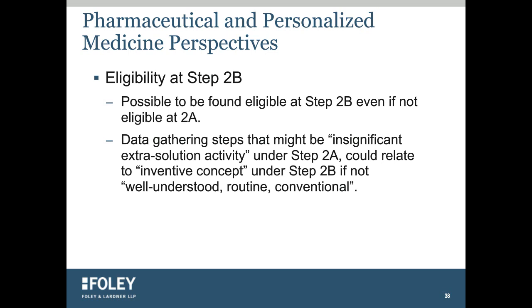And this is where the examples say that data gathering steps or other steps that might be an extra solution activity could support eligibility if they are not well understood, routine, and conventional. So this is going to be the circumstance where you have some more technological innovation combined with your natural law related discovery, that together you could be found eligible.